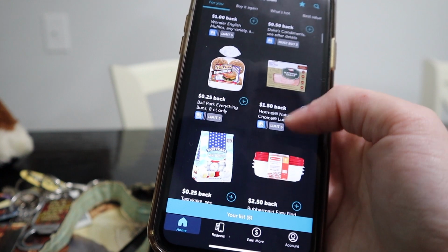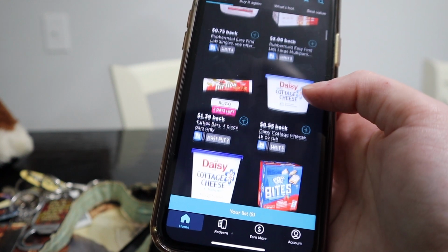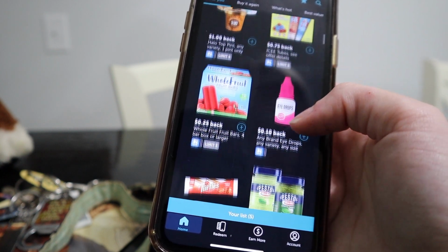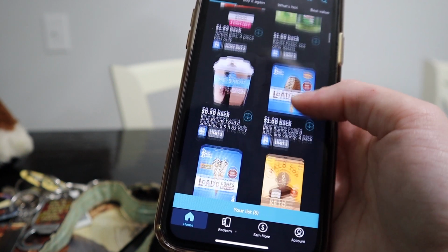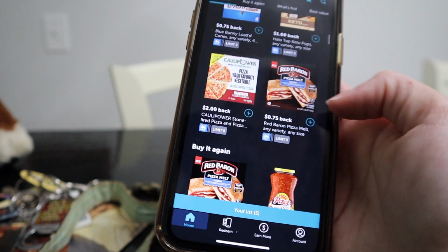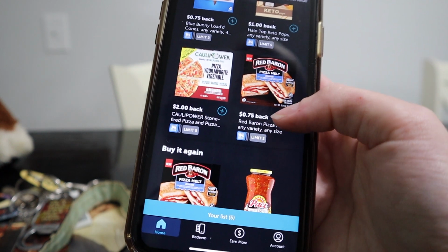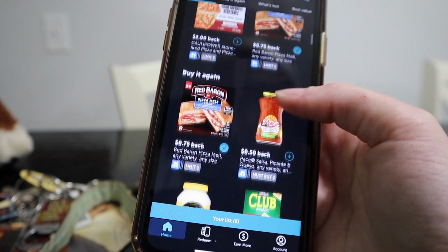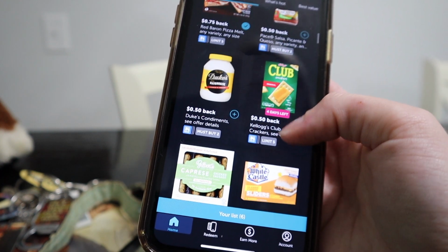There's probably not a lot that I'm going to be seeing that I'm going to need, but I always like to check just to make sure, because like I said, I pretty much only get meat and stuff from Food Line unless I have like a coupon that's really good. I really do like these pizza melts though, so I'm going to go ahead and add this in there, because I plan on getting those anyway for my lunches, and that's another 75 cents back.